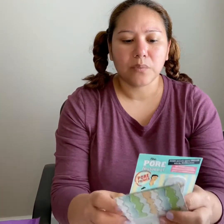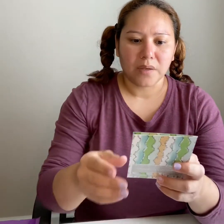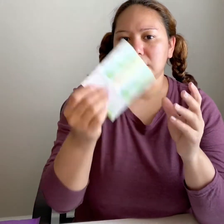They also sent me samples of the Professional, and then I also got a sample of the Bright, what is this? The Potent Eye Cream. So really cute. I'm gonna try these out. They're samples, so I really appreciate that.